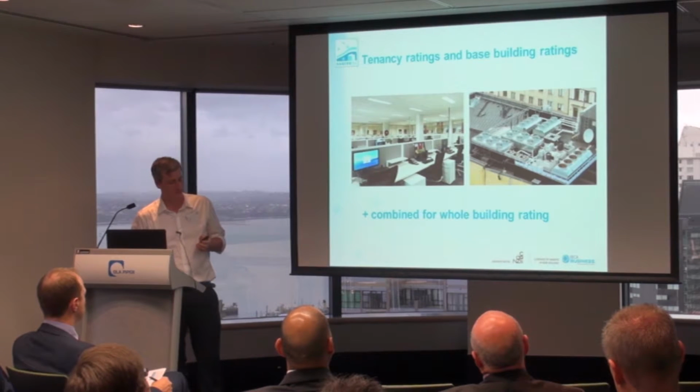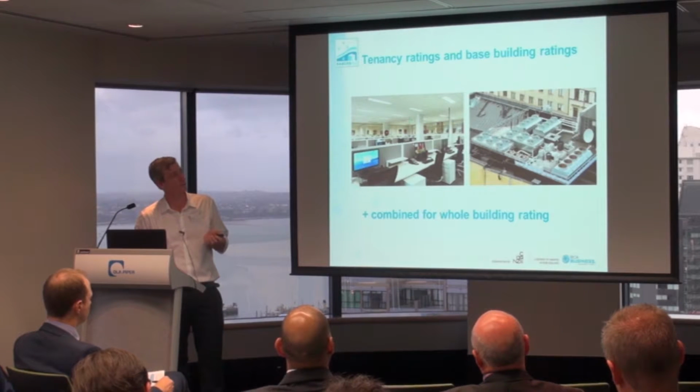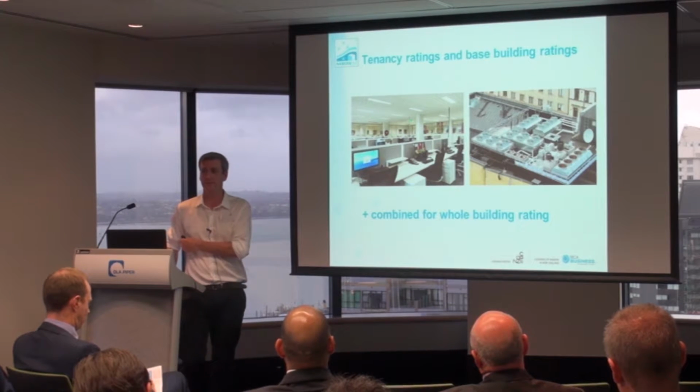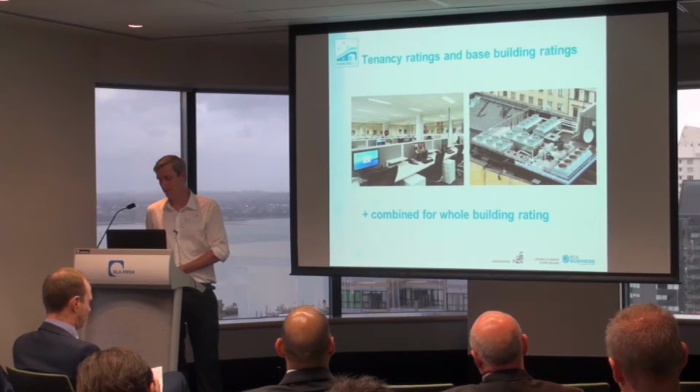For all those that don't know, there's three ratings. You've got your tenancy, which is generally your office space that most people sit in, which is just your lights and power, and then you have your base build, which most facility managers and operators will do, which is your air conditioning, lifts, central core services. And then you'll have a whole building, which is basically a combination of both.